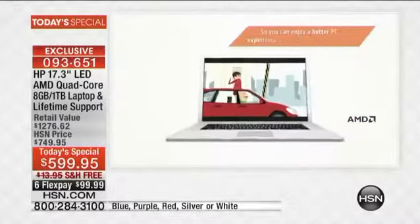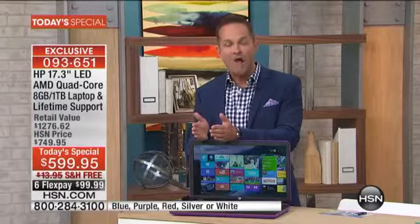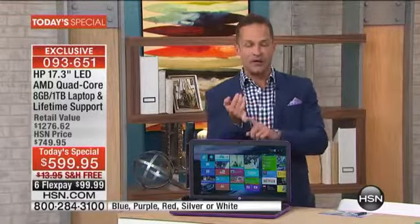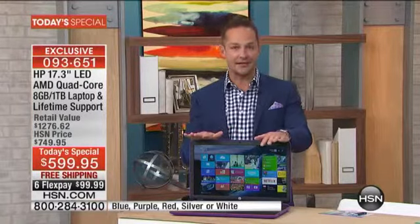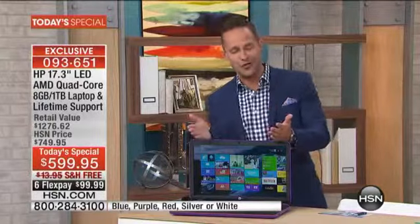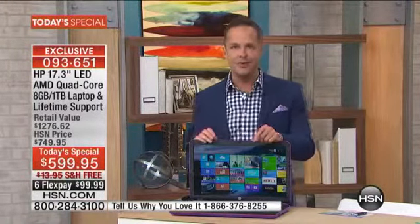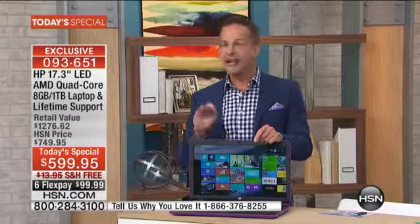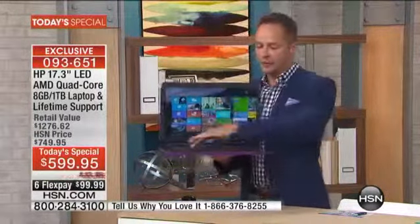When you multitask in your computer, and you will, this computer has the most RAM of any computer we have ever sold at HSN. Not only the latest processor, but the most RAM. What is RAM? That's a question that a lot of people ask. Many people know what a hard drive is. Hard drive is where you store everything. This is the largest hard drive we've ever done as well, a full terabyte hard drive. 8 gigabytes of RAM. Ask any computer person. They will tell you one of the most important and overlooked things in buying a computer is RAM. RAM is really important for your multitasking.